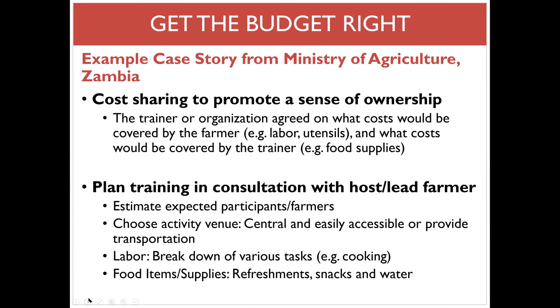This cost sharing can be either in financial support or in other resource or material support, where the farmer can provide the utensils that you need, or provide the labor to cook, or provide his time to mobilize the other farmers and cook. And this has to be communicated with the farmers, as well as planning the consultations with the host farmer, when you're looking at the estimates of the actual budget, whether you are going to have a detailed budget on buying food items, or on mobilization of the groups, or on supplies and other things that might be needed for the training.